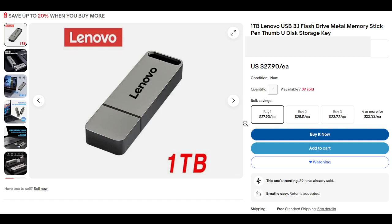Okay, I was on eBay, looking around, trying to find a flash drive that was probably just about 8 GB. And I did find a source, and hopefully the flash drives are actually what they're listed to be, but I won't know until I actually get them.